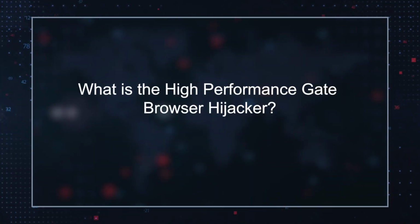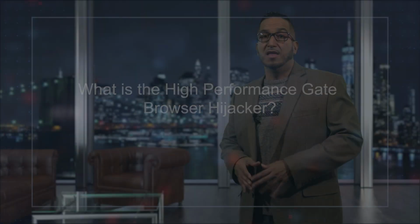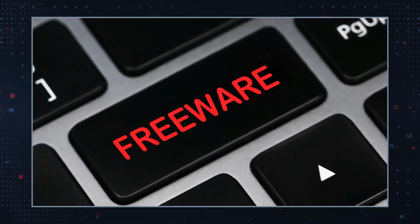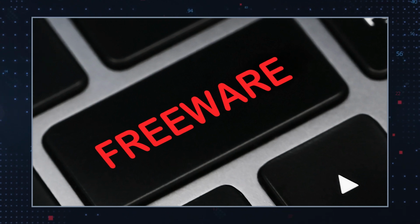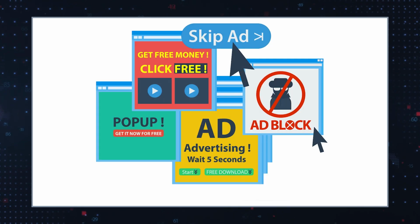What is the High Performance Gate browser hijacker? The High Performance Gate browser hijacker, which gets its name from its own highperformancegate.com, is a type of security threat that users often install on their computers without even realizing it. This happens because browser hijackers tend to come bundled with freeware, or they may be offered to unsuspecting users via online pop-up ads.